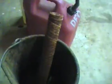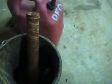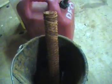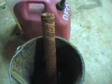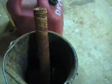But anyhow, the problem I've run into is that we had an earthquake this last week on top of a storm that knocked trees down and stuff. But the earthquake and the storm were independent of each other. The problem we run into is that the well pump has been plugged.